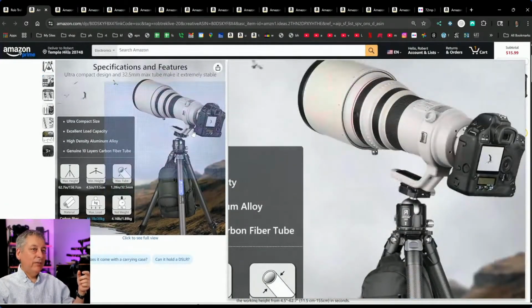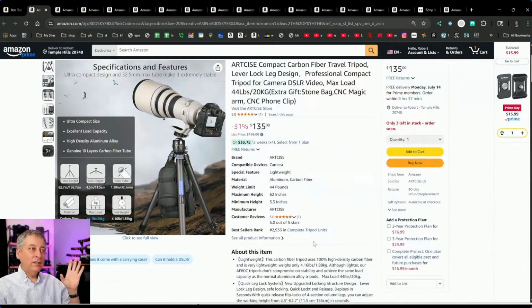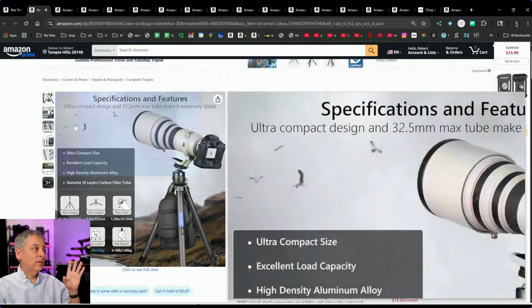This is ideal for heavier setups like this, where you've got massive lenses, where you can put a big ball head on. You want very stable legs. This is an excellent deal. $135 for carbon fiber with 32, we'll just call it 33 millimeter tubes. This is going to be very, very stable, and this is an excellent price.